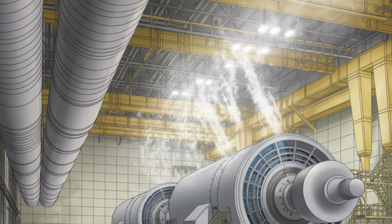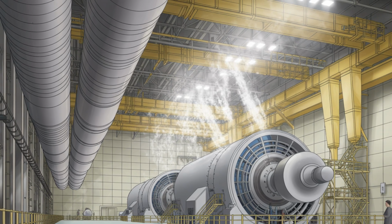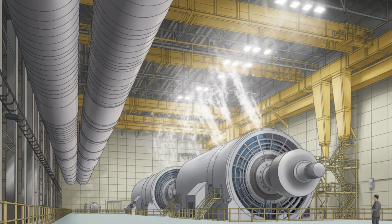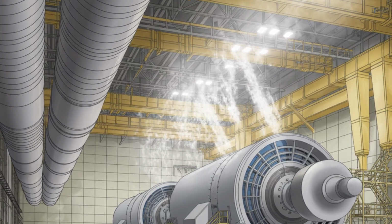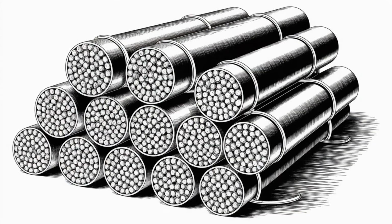A nuclear power plant is basically a controlled way to make heat so that we can generate electricity. It works a lot like a large steam engine. Inside the plant there are fuel rods filled with small pellets of uranium. Uranium is special because its atoms can split apart in a process called fission. And when they split, they release a large amount of heat.